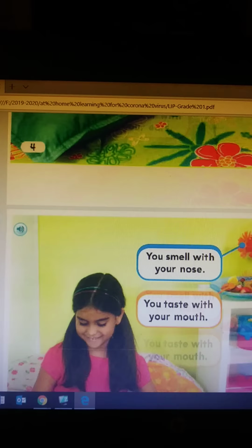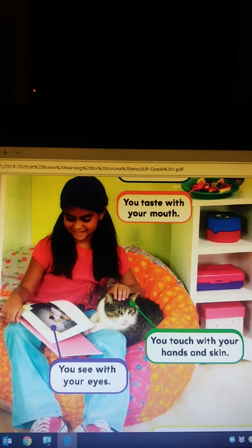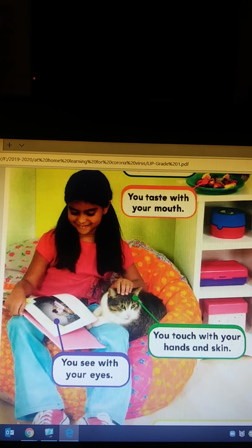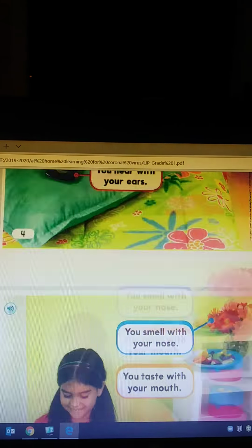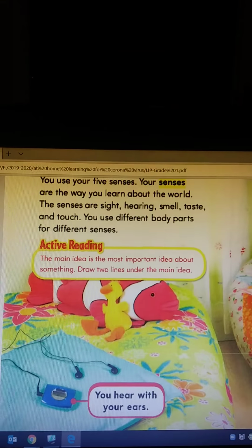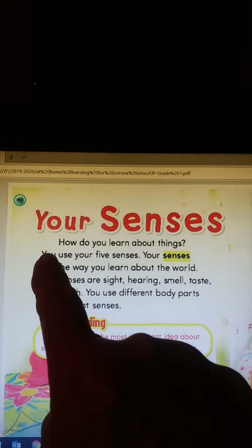Let's go to the next page. I see 4 more captions on that page. I predict that those captions are going to tell us some more about our senses. Let's go back up and read about your senses. I want you to read along with me while I read.